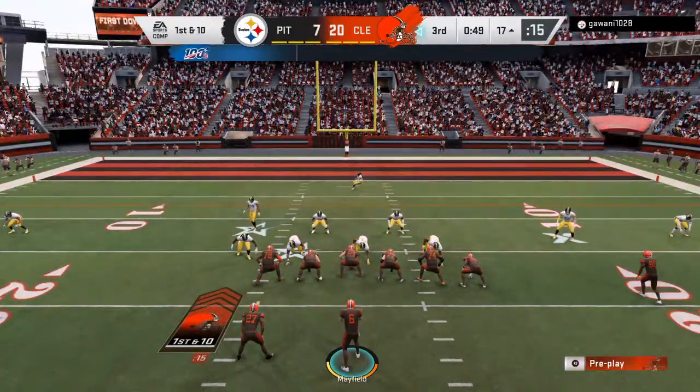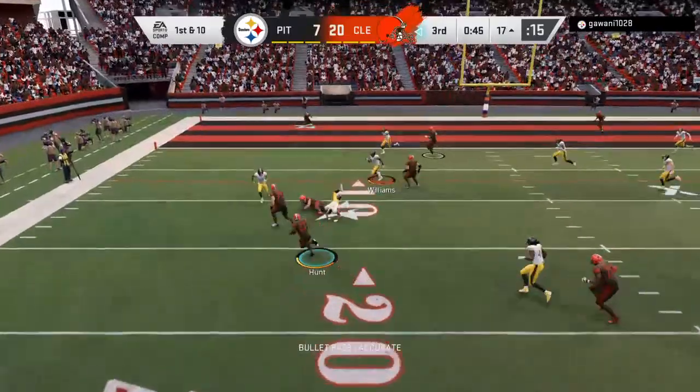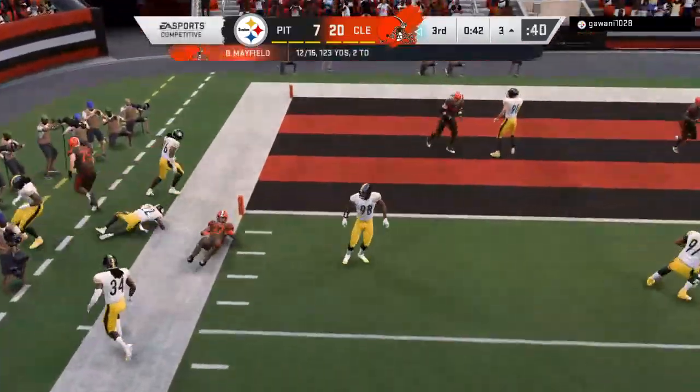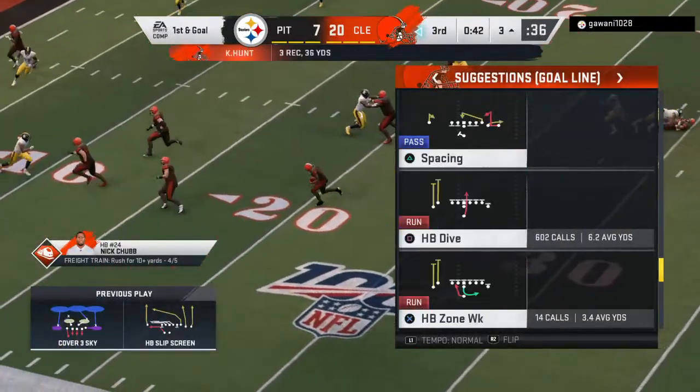1st and 10. Mayfield now. He'll try and set up the screen. It's complete. Another strong gain on the last 2 plays. They've moved it a combined 33 yards.